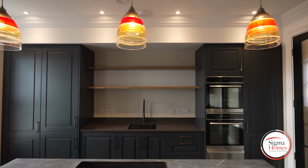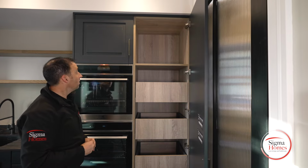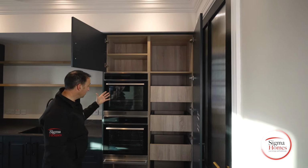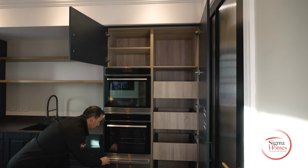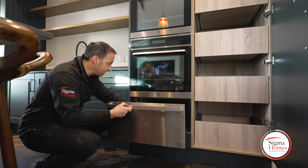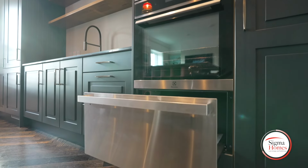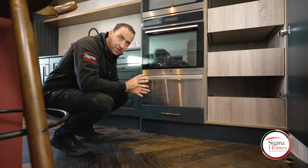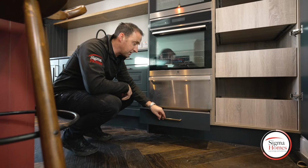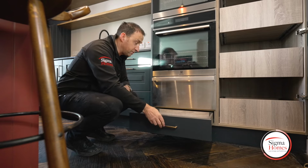At each side of this kitchen we've got a big pantry storage. Overhead, somewhere to put all your baking trays. We've got a twin oven, and check out underneath, we've got a plate warmer. It's actually on and it's so warm. But when it comes to designing kitchens, every bit of space you can grab is so important, and that's exactly what we did here. We've got this small drawer underneath, and this is perfect for all your oven trays.